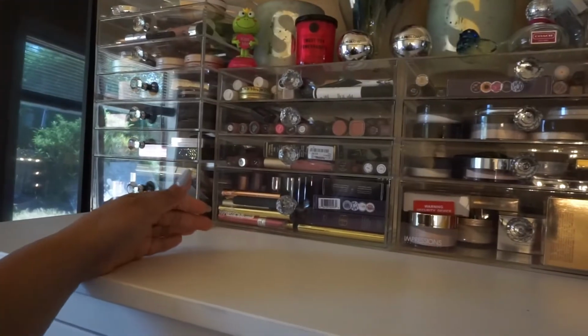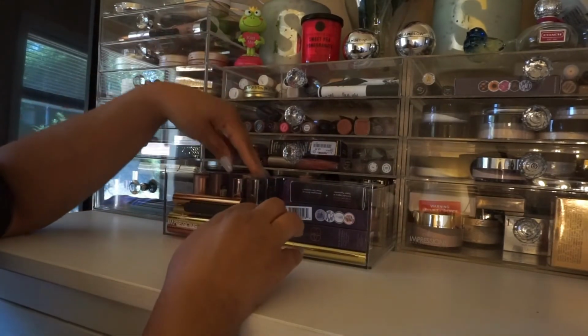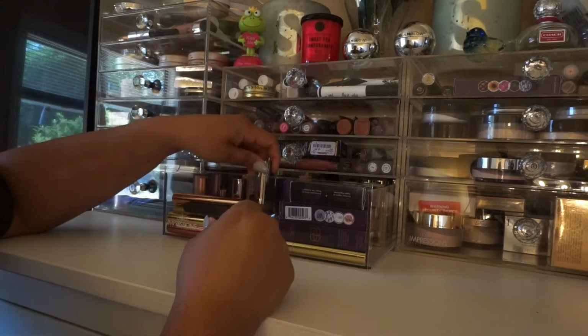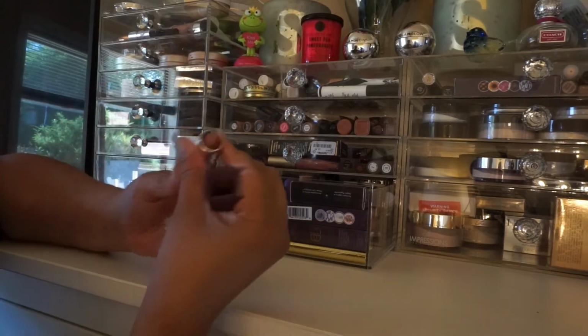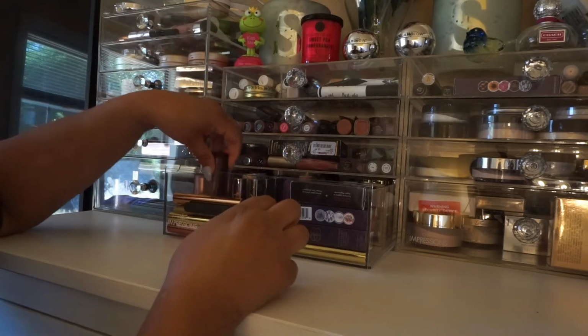Now let's go here. This is my lipstick drawer. I have high-end and low-end in here. I have Laurel Rock, Secret Agent, which is one of my favorites. I have Maybelline. I have tons of Maybelline. Maybelline's my favorite drugstore one.